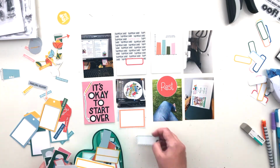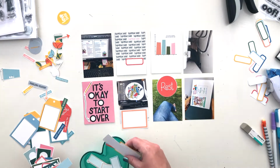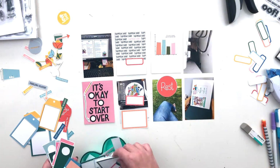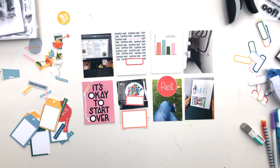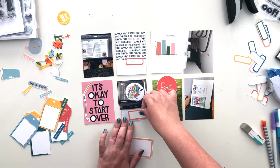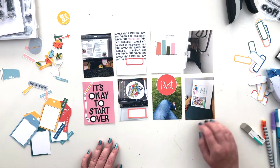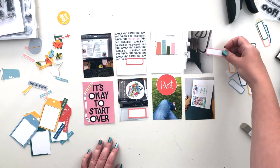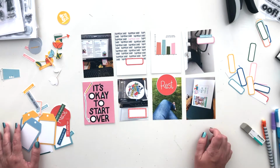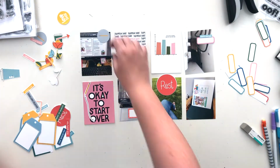Okay, so I decided to add that rest die cut circle to the photo of me sitting in our backyard because I felt like that was perfect for that photo. It was taken at lunchtime in the middle of what was turning out to be a very stressful day. So I was just sitting outside trying to just, I don't know, regain some sanity, I guess. So that circle worked out perfectly, and that is from the Clear and Cloudy kit as well.